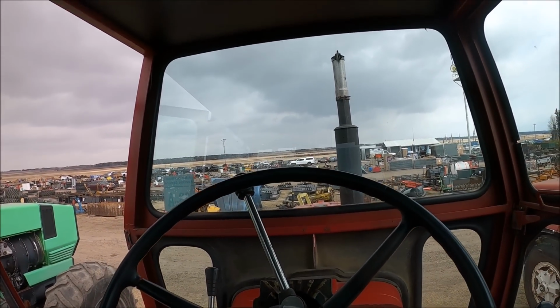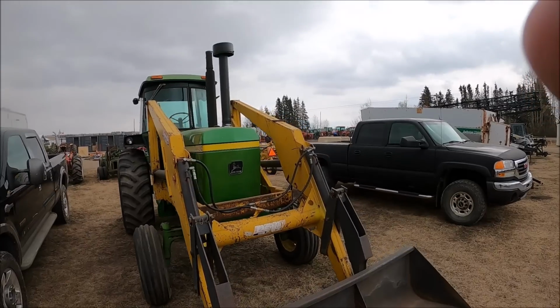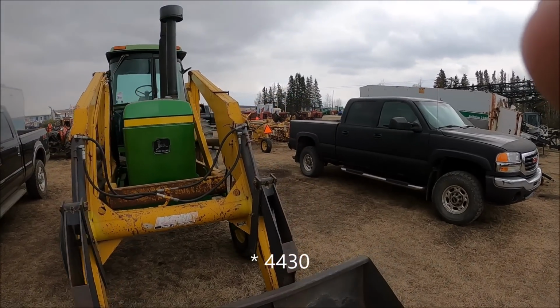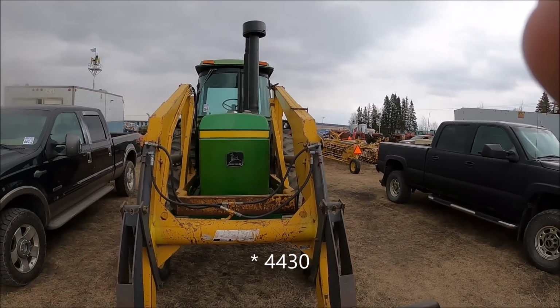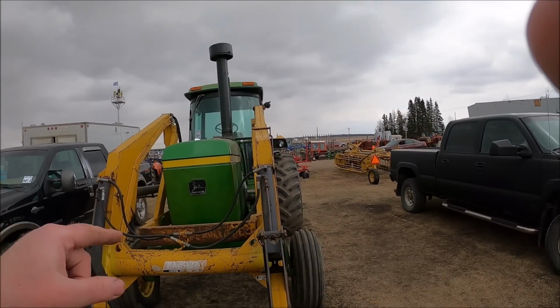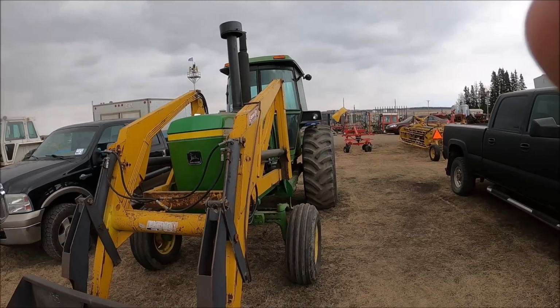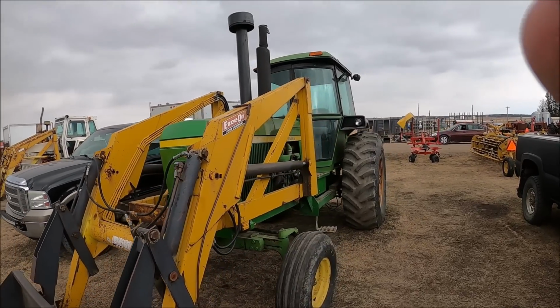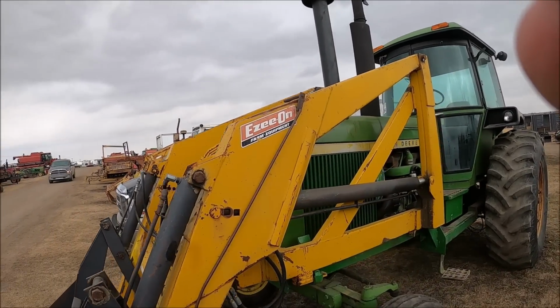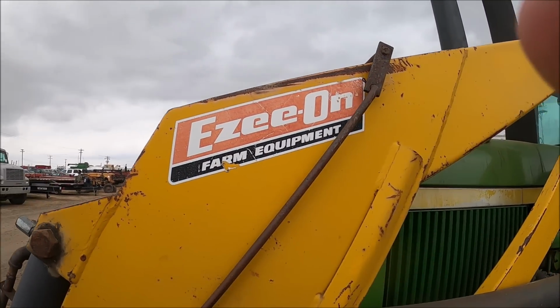These are a rare tractor. Actually, they mainly were Farmalls. Here's a 44 John Deere loader, or a John Deere tractor with a real nice EZ-On loader. For a loader tractor, look how nice the front is. The people who had this tractor looked after it. EZ-On loaders are good loaders. These are made right here in Alberta.